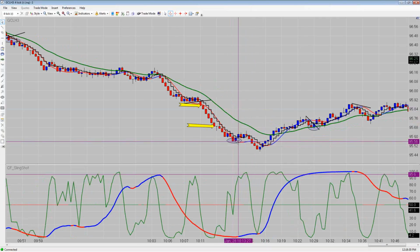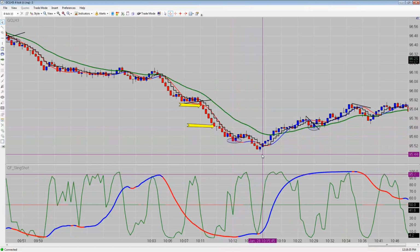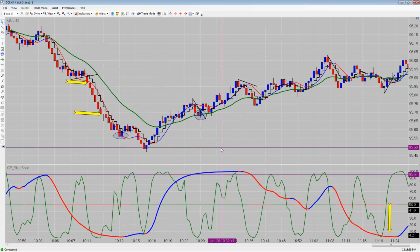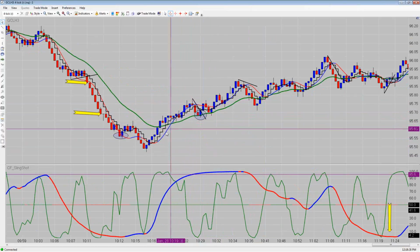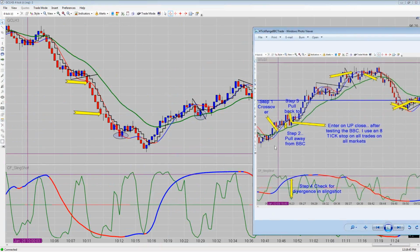It did it again right over here. I pointed this out to the guys in the live trading room, that they could have shorted on this down close right here. It dropped down probably another 10 ticks. Then it changed directions. Okay, go back to that picture. Here we go. We changed directions.